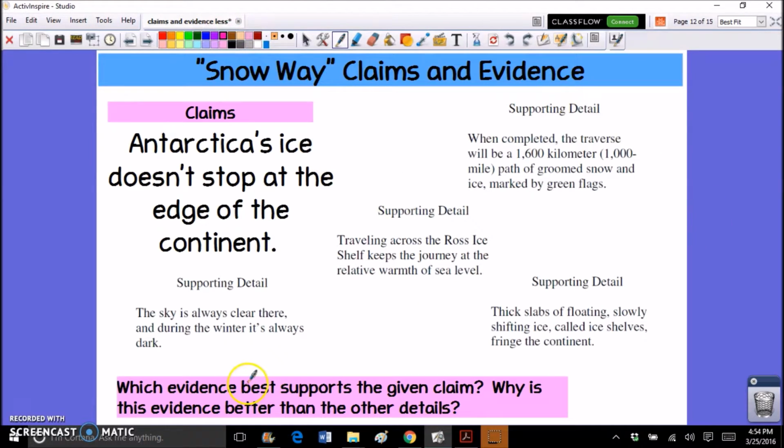All right, so we have 4 details to choose from. The first one is that the sky is always clear there, and during the winter it's always dark. Next, traveling across the Ross Ice Shelf keeps the journey at the relative warmth of sea level. Third is, when completed, the traverse will be a 1,600-kilometer path of groomed snow and ice marked by green flags. And then finally, thick slabs of floating, slowly shifting ice called ice shelves fringe the continent.